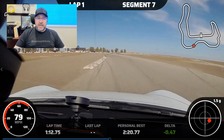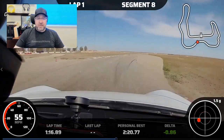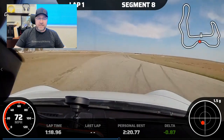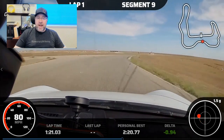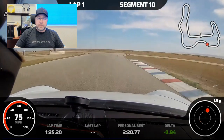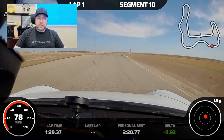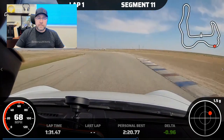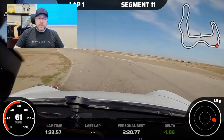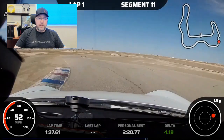You can see in here the different routes. Definitely have to pay attention. If you haven't driven on track before, that can be a little scary sometimes. But you learn that track after a couple laps. There we go, there's a good berm ride.